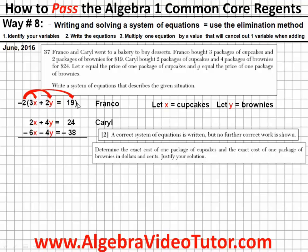And don't forget to distribute across the whole thing. So 19 times -2 gets you to -38. So that is what you're going to do. You're going to add everything up. We're eliminating the y's, so you should end up with -4x is equal to, and that works out to -14. You want to divide both sides by -4 to get the x by itself, and x is going to be equal to $3.50. Now don't forget, x was the cupcakes, so that is how you get the cost of a cupcake. It's $3.50. Now, how do you get the cost of a brownie?